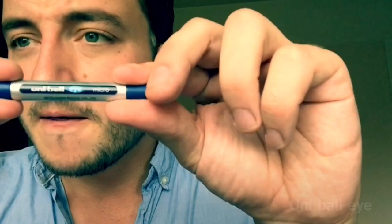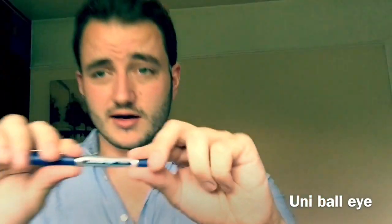Amazing. Second thing, pens. The pen that I use at the moment, this one's blue. I don't normally use blue, I use black, but they are the Uniball Eyes, which are really incredible. The nib is super resilient, and by the amount of pressure that you apply with the pen, you can control the line weight that way, which I think is really great.